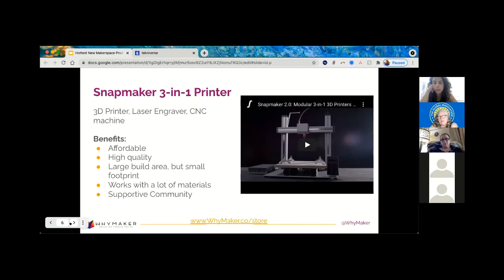And how big a piece could you work with on that for either the laser cutting or the CNC? Yeah, so it's as big as the bed is. So the bed, it's probably about 14 inches by 14 inches. So that's not real small. I was thinking it would be a lot smaller. No, it's big. And that's what I like about it. It's a big bed. There's a big place to print, but it doesn't take up a ton of space. It's not this like giant machine.